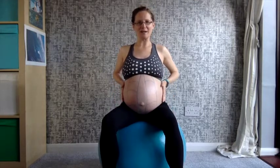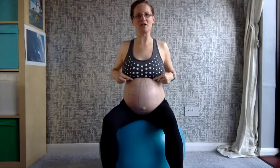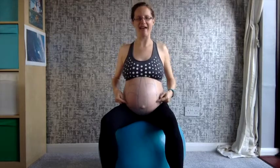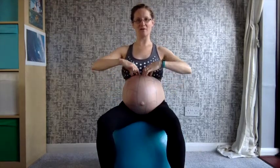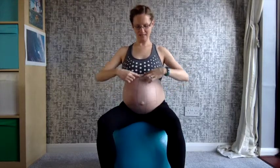So what I've done on my tummy, as you can see, pregnant tummy, is these blue lines down the front represent my rectus abdominal muscle. So the six-pack muscle that runs down the front of our tummy in pregnancy. So imagine I had my six-pack still, they'd be there. It lengthens and separates. So to accommodate for growing uterus and baby, these muscles have to lengthen.